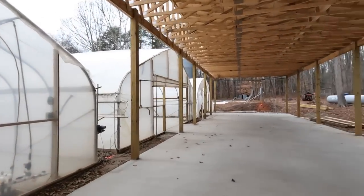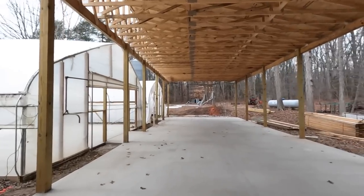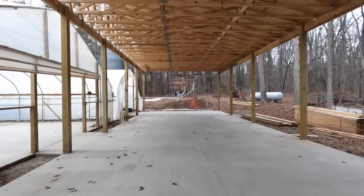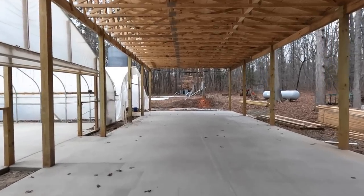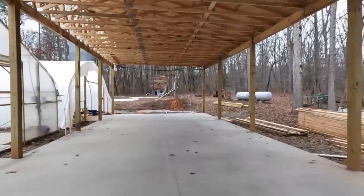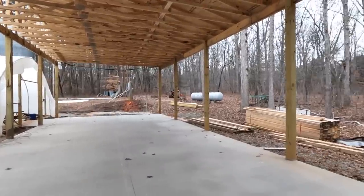But this space, some people have asked what's going to happen here. Remember, this is that production. We're going to use it for a multi-use facility for potting up plants and for when we begin shipping. These walls are going to be closed. They are not going to remain open.